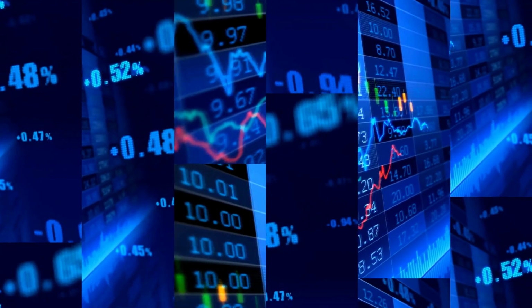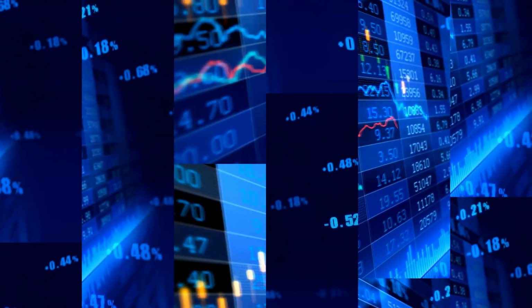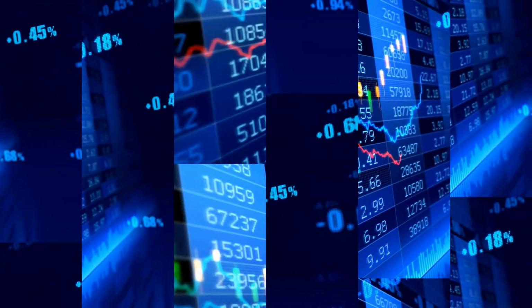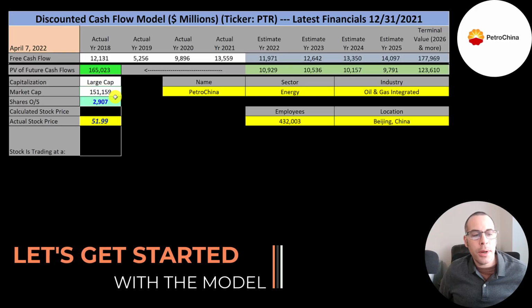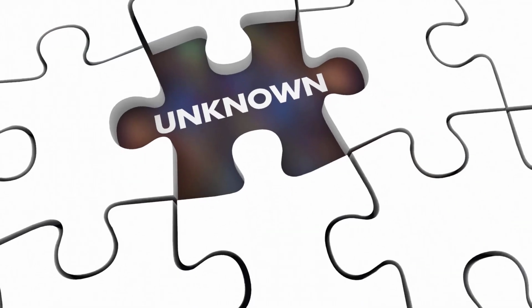The ticker trades on the New York Stock Exchange, Deutsche Börse, Mexican Bolsa, Vienna, Buenos Aires, Hong Kong, Shanghai, Singapore, and London Stock Exchange. Let's get started with the model. This is a large cap company, 151 billion market cap. They're trading at $52 a share, and they have 2.9 billion shares outstanding. Let's look at their financials.